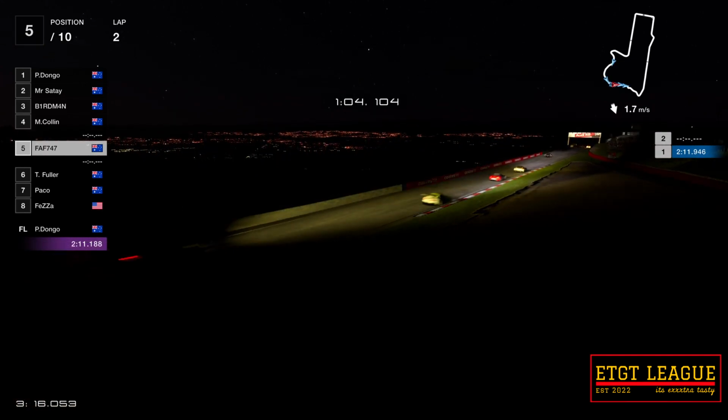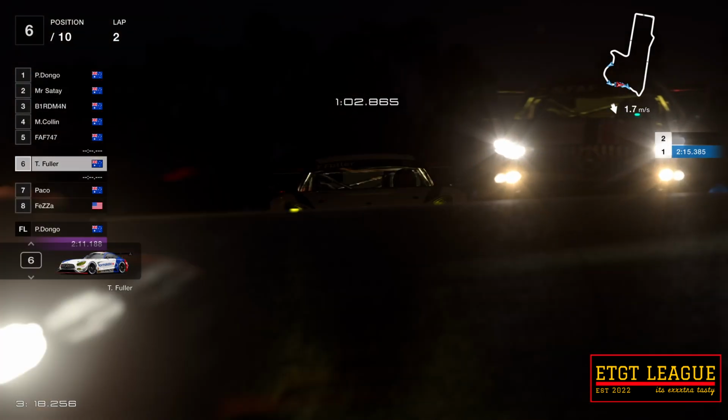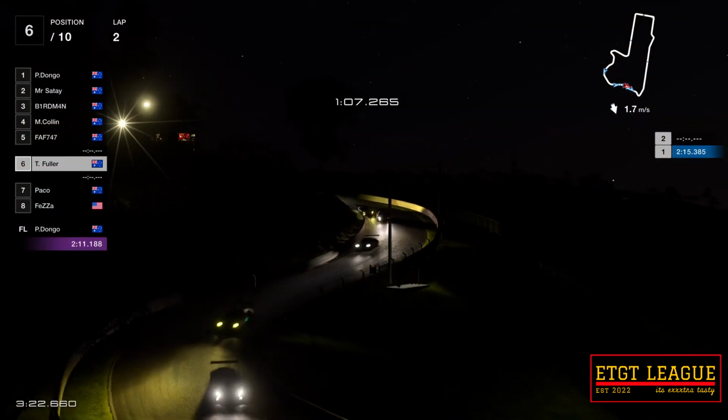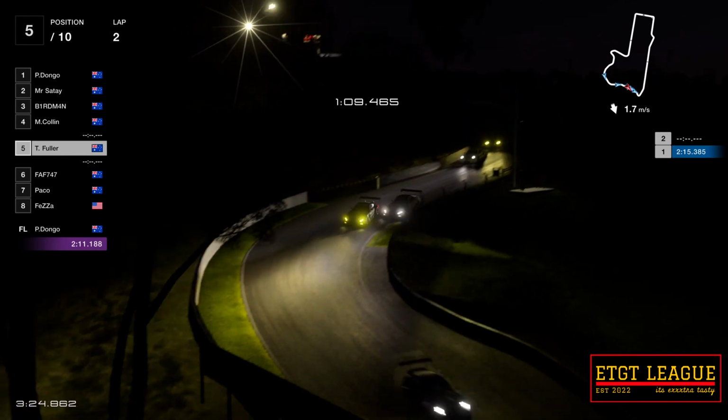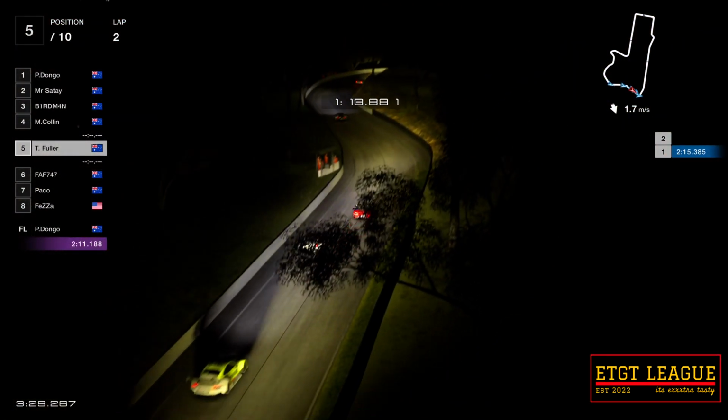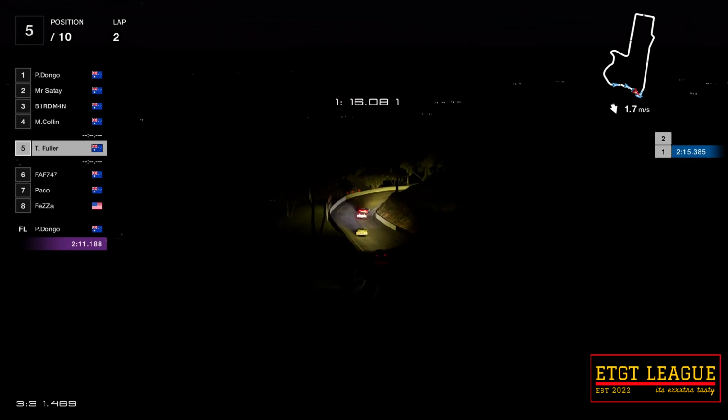So Nick Pfaff in fifth, Trent Fuller in sixth place, and Mark Pacheco just behind him. Trent Fuller doing well here. He's up to sixth. Oh, he's actually bumped Nick Pfaff there. Oh, he's shoved his way past. Look at that. Trent Fuller shoving his way through up to fifth place.